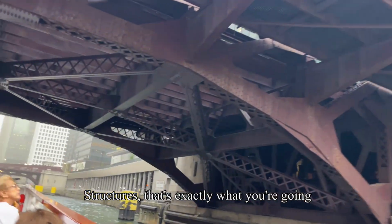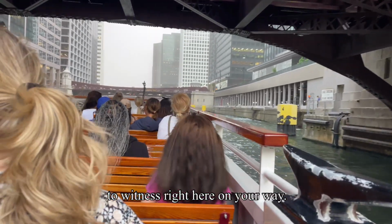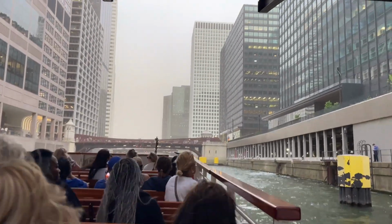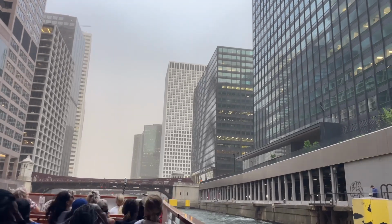Structures. And that's exactly what you're going to witness right here on your right with Gateway Center 1, built in 1965, and Gateway Center 2, built in 1968.